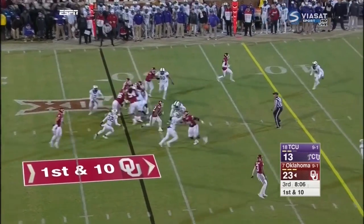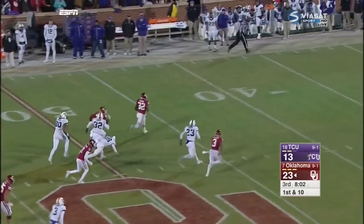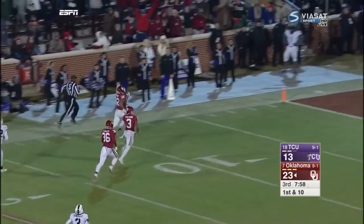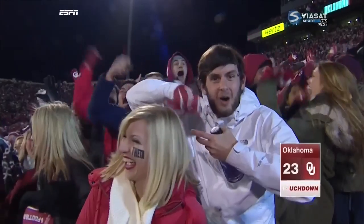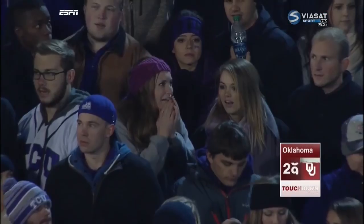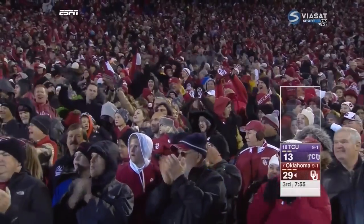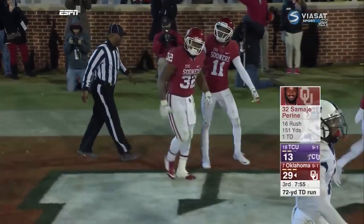And get it on the inside handoff. Straight up the middle. Samaje Perine still on his feet at midfield. It's a foot race for Perine. He got a block and he's gone. Touchdown. 72 yards on the run, limping into the end zone.